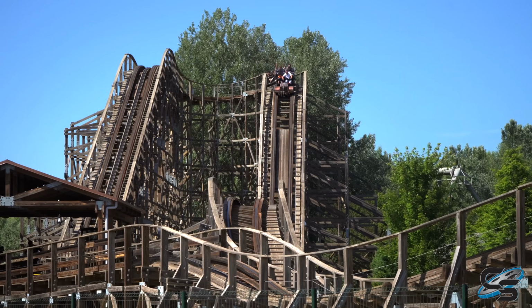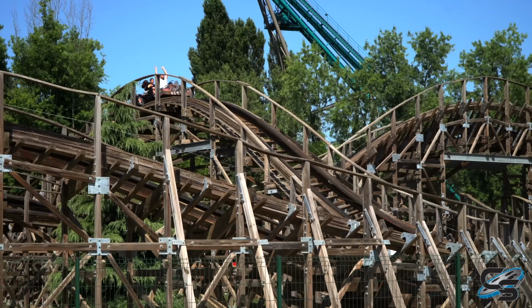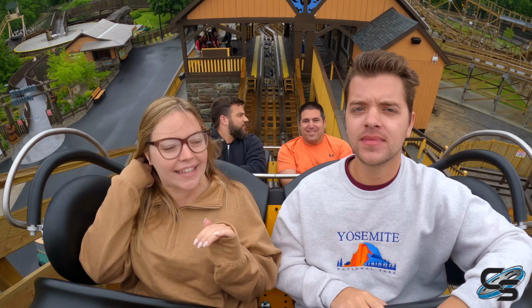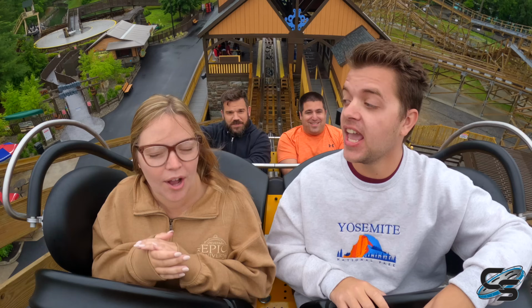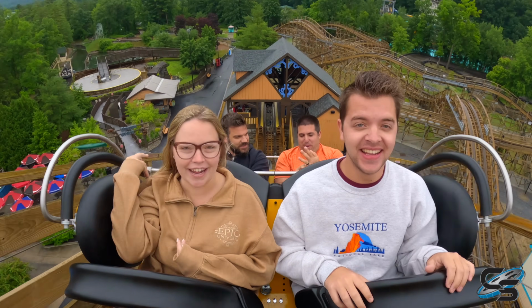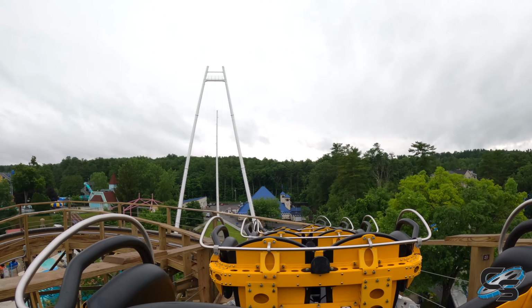Last summer, we were at Wally Roadhouse, and we rode their Gravity Group family coaster called Timber, and we loved it. And this is a very similar layout. Yeah, I imagine we're going to love this, too. I think this is going to be a lot of fun. I'm very excited. It replaced their old bobsled coaster.